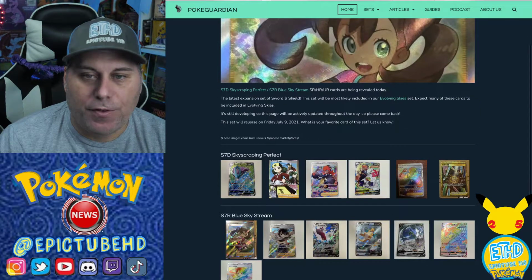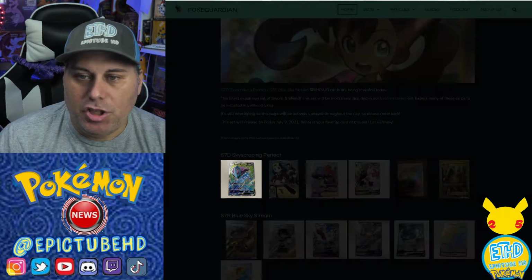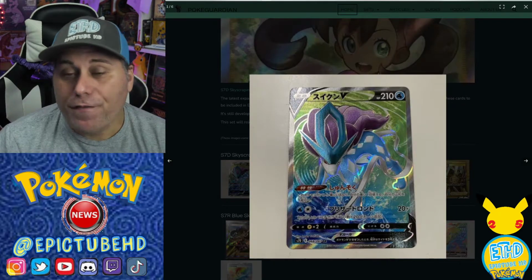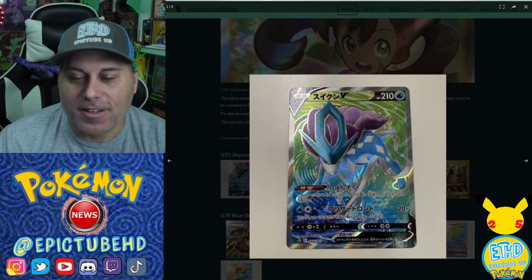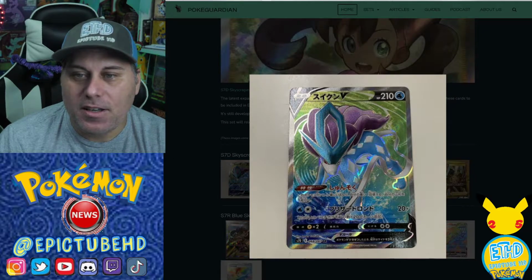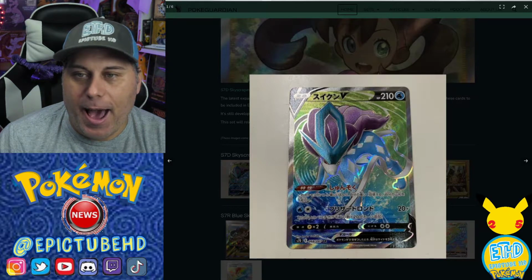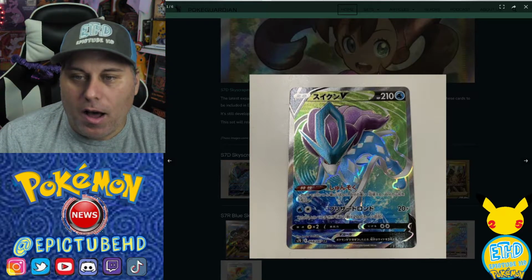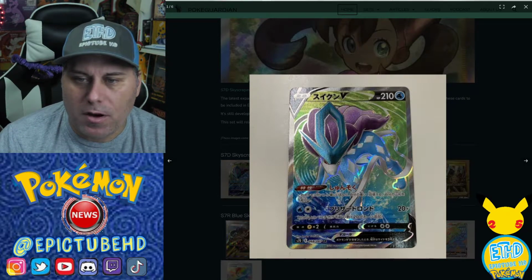Now, this looks like it comes from the Skyscraping Perfect side of the Japanese set. We've got our very first look at Suicune Full Art. Wow, what an amazing looking card. I'm actually pretty pumped for this. This looks like an absolute banger of a card. Just look at that beautiful artwork in the background. I love full arts. They always do such a wonderful job with the full arts.